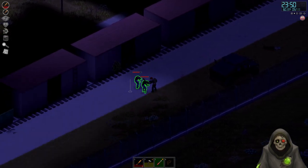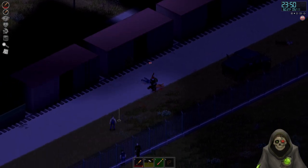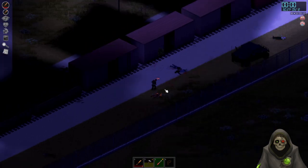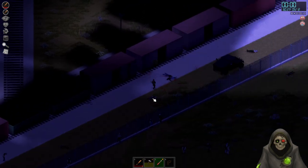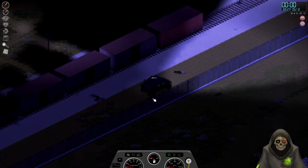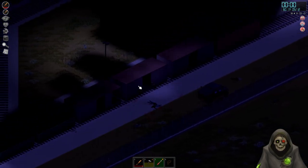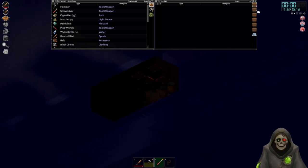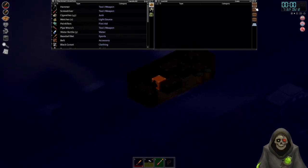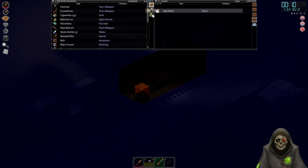Come on, man. Oh, fuck. Headlights. That car had random stuff in it. I just need like one thing of food, y'all. Come on, just one thing of food. Red paint, ooh. Also that jack, I want the jack. I don't have one yet.